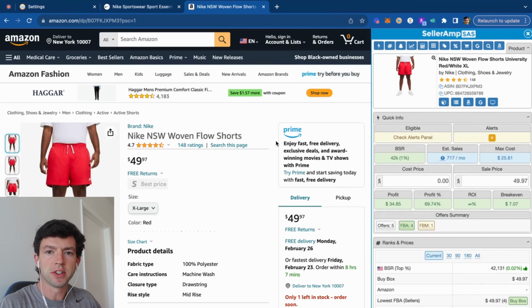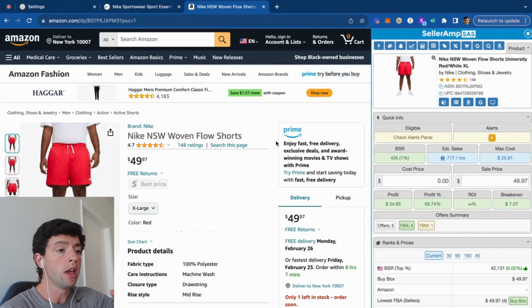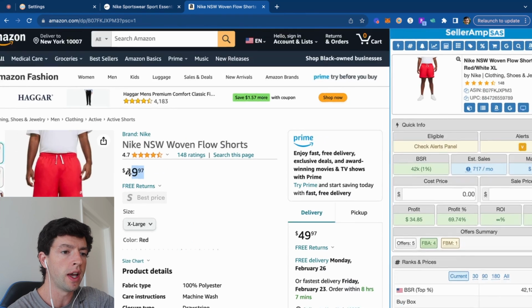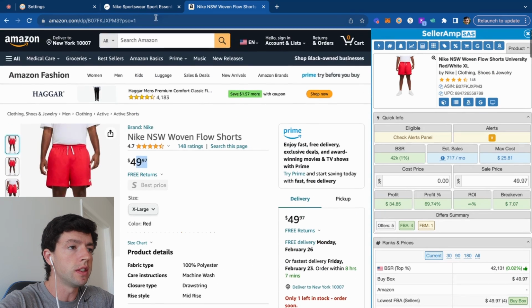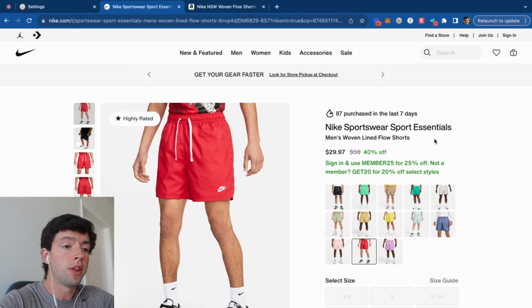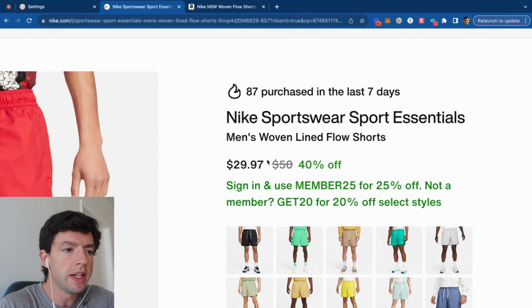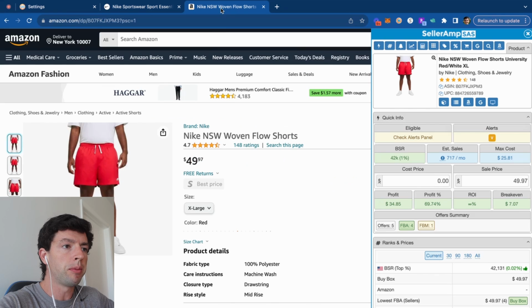We're here inside my screen, and to start off, I want to show you guys an example of what a winning product looks like. We can see these Nike shorts right here are going for $50 on Amazon. They're in the buy box at $49.97. That's an important term you want to know, the buy box. And then we can see over on Nike.com, they're actually on clearance, down from a retail price of $50 all the way down to $29.97. And we can see we get another 25% off right here. So this is an example of a clearance product we can flip on Amazon for a profit.